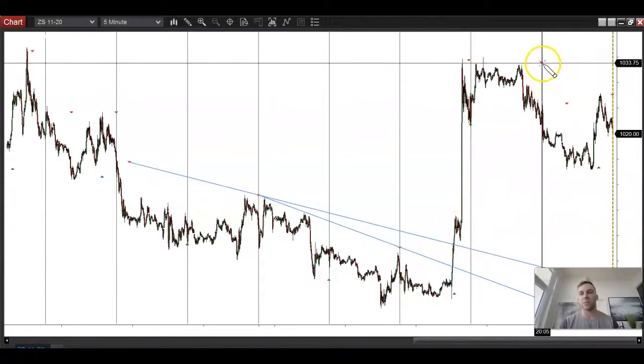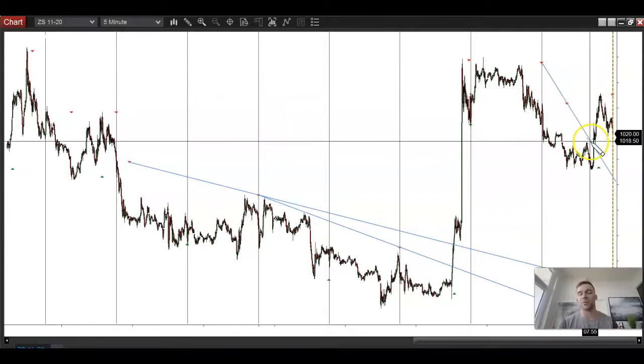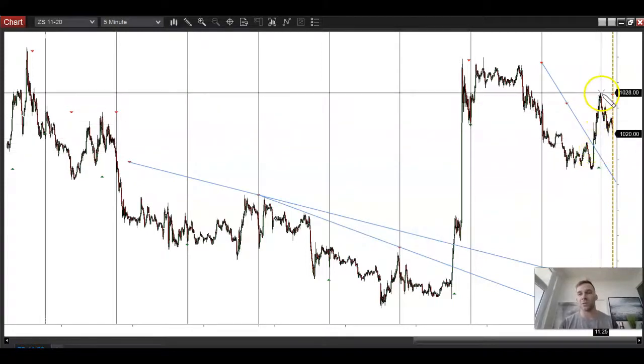Right here, let's look at another example. This is a way you could have gone long as well. It would have been a quick little trade, not much, but still would have been great. A win is a win. You set your stop at the recent swing low, and there you go. There's your entry to go long right there.